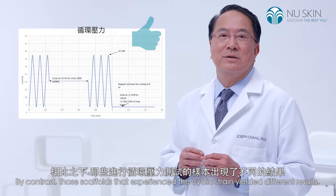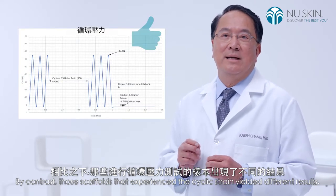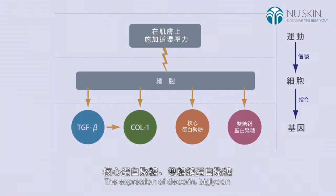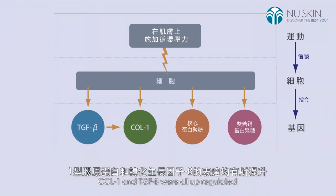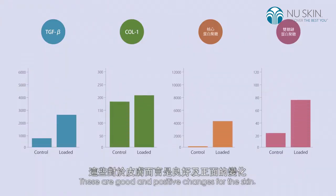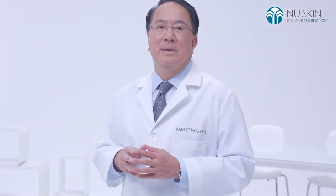By contrast, those scaffolds that experienced the cyclic strain yielded different results. The expression of decorin, biglycan, collagen 1, and TGF-beta were all upregulated. These are good and positive changes for the skin. Let me explain.